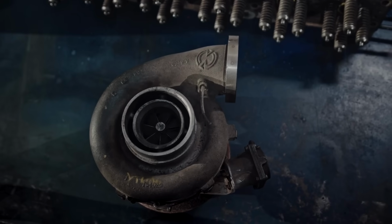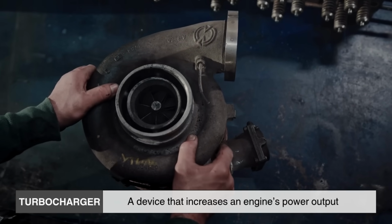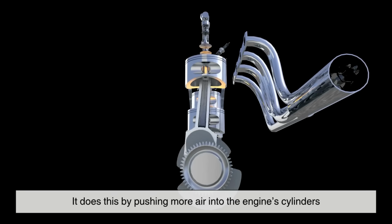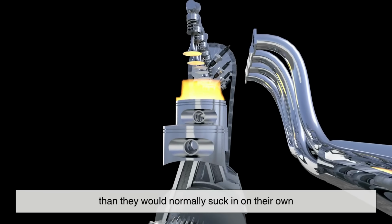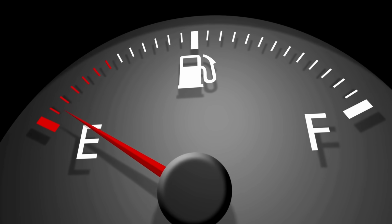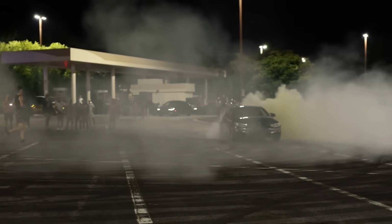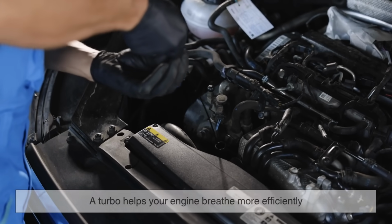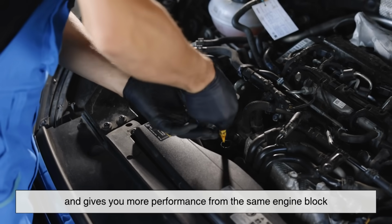Let's start with the basics. A turbocharger is a device that increases an engine's power output without increasing its size. It does this by pushing more air into the engine's cylinders than they would normally suck in on their own. Why more air? Because more air means more fuel can be burned, and more fuel plus more air equals a bigger explosion, which means more power. It's that simple. So in essence, a turbo helps your engine breathe more efficiently and gives you more performance from the same engine block.